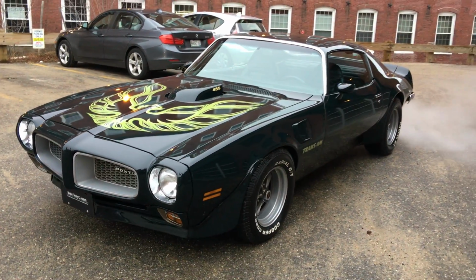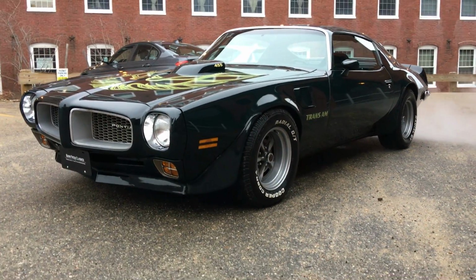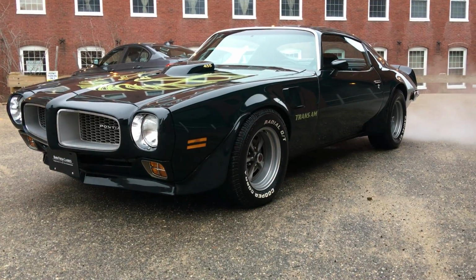Wow, what a gorgeous car, my God. You guys will not be disappointed in this one, I'll tell you that.